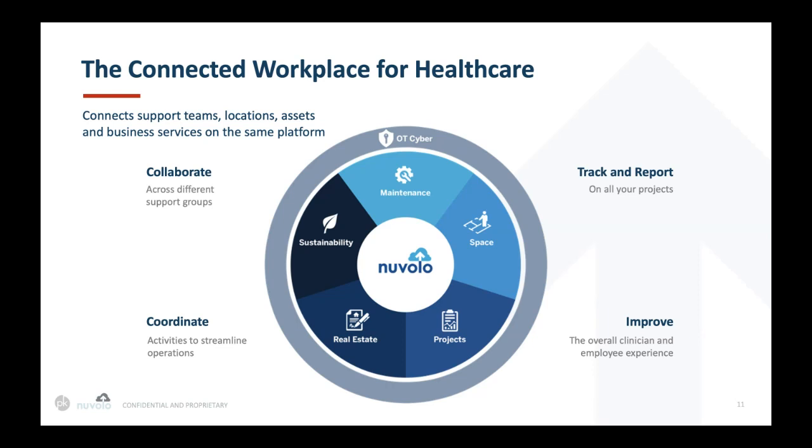Let's make sure all of your inventory that sits within facilities and healthcare technology management, we're monitoring those MAC addresses and the devices to ensure that if threats and vulnerabilities come through, they're remediated. And so we're truly connecting support teams, locations, assets, and business services on the same platform, which is leading to a more collaborative and coordinated approach that is ultimately improving your clinician and employee experience and enabling better tracking and reporting so that you can better manage your business.